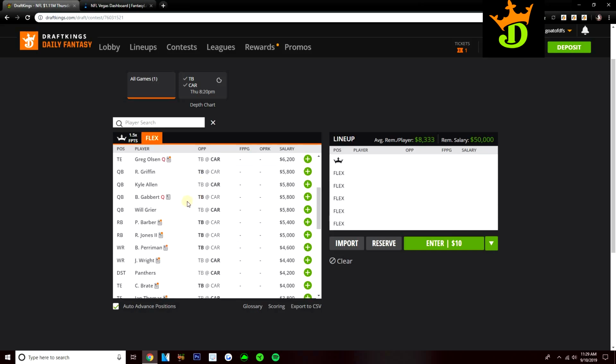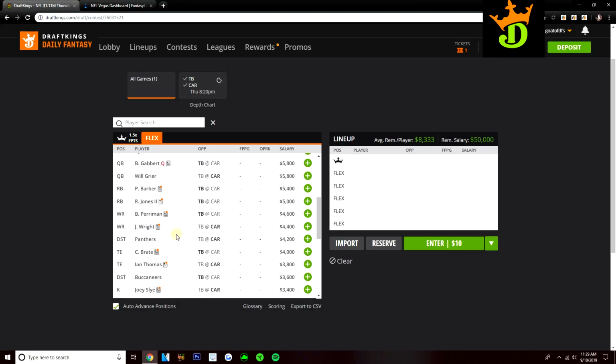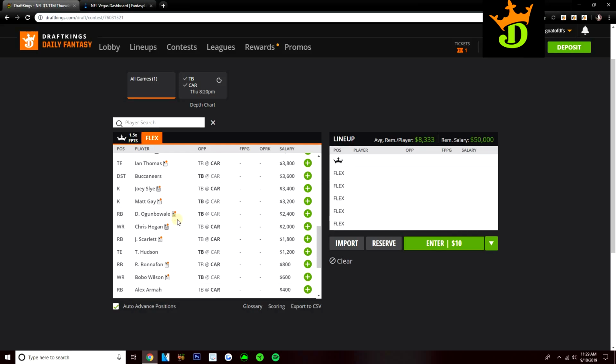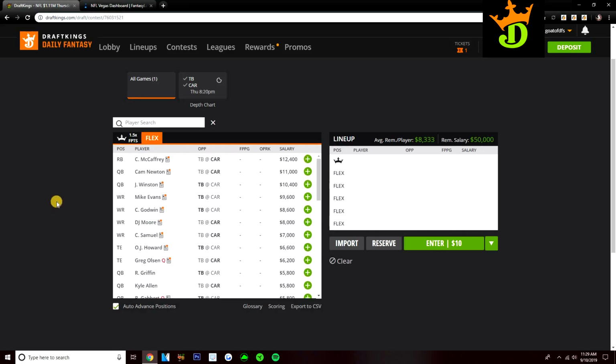But for value plays, looking for cheap guys, I think going to the Tampa Bay running backs makes a lot of sense just because of how cheap they are. I do prefer Ronald Jones between the two. I think the Panthers D makes sense as a viable, cheap option at 4,200. And then you can go to either one of the kickers, Joey Sly or Matt Gay, 3,200, both potential value plays. But that's kind of it for this showdown slate, guys.